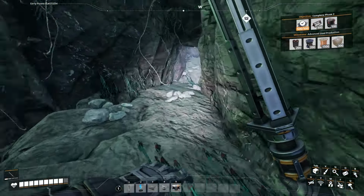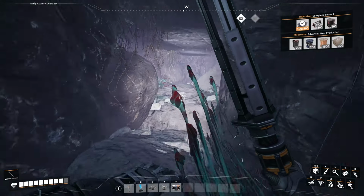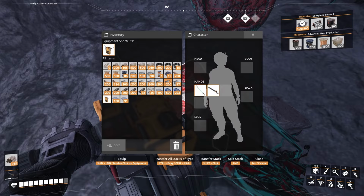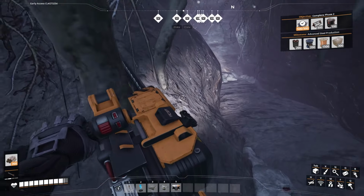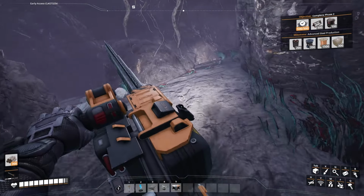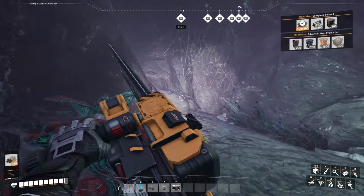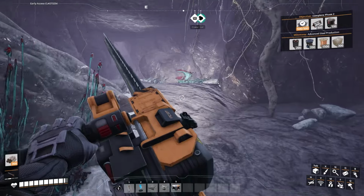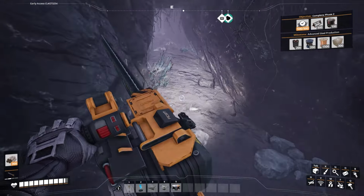What's inside this cave, by the way? I'd like to explore it. Is there mycelia in here? What is this stuff? I'd like to know. All right, I don't have inventory space. That's okay. Oh, creepy spiders. Weird space orb. Okay, all right. That's all good. Let's go back to what we were doing.